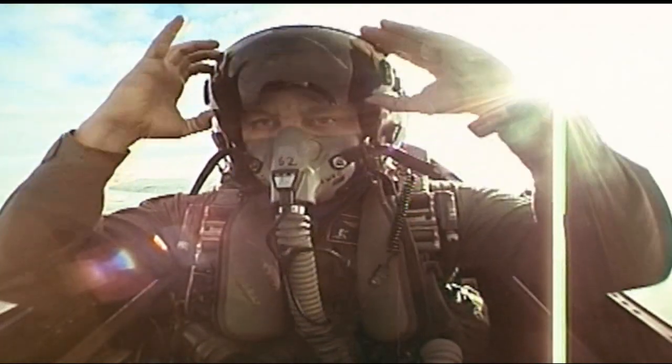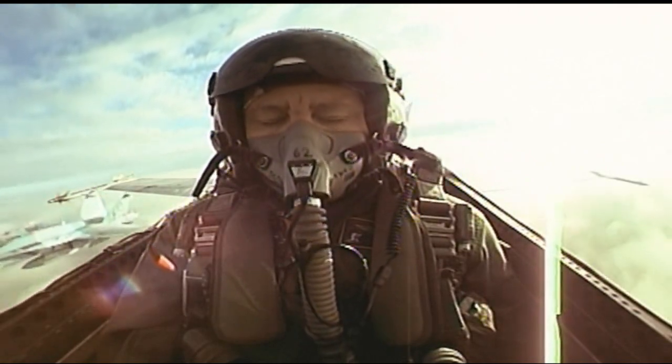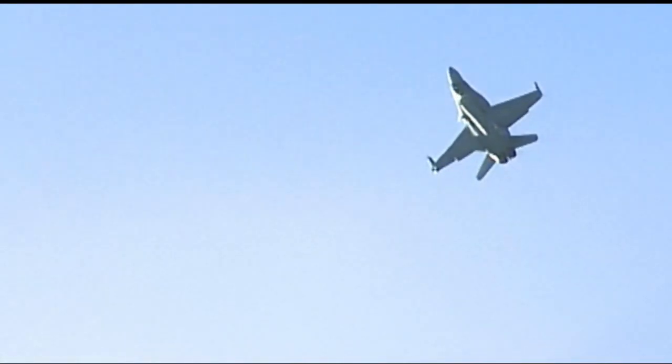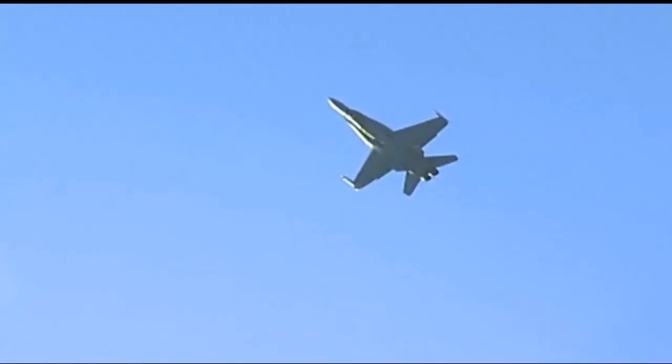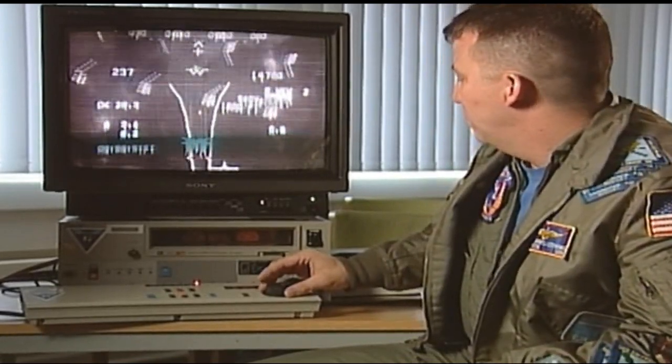A dogfight can be over in the blink of an eye. The pilots record the action as seen through the heads-up display. After the flights, the videotapes are reviewed. That's when the kills are validated and the tactics are evaluated. Here, Caesar explains what happened on his mission.